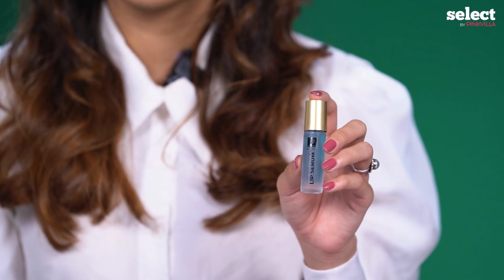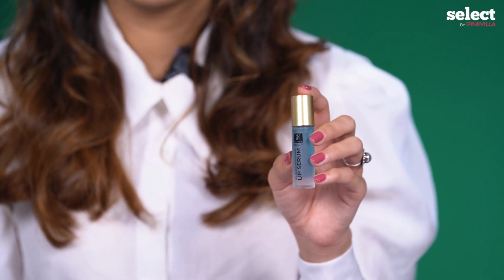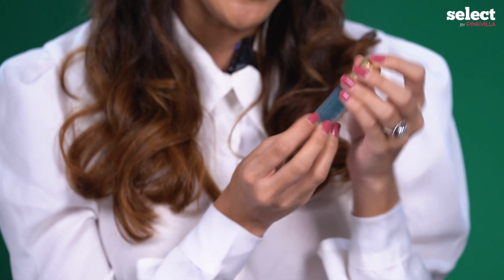Now the second product is the Peppermint Lip Serum. This serum is infused with shea butter, squalene and pomegranate extract. Pomegranate extract helps to reduce fine lines and wrinkles, and it also helps promote collagen. It comes in a really cute packaging. Yeah, and this also claims to hydrate and visibly plump your lips. Ooh, plumpy lips. I'm excited.